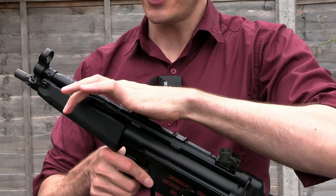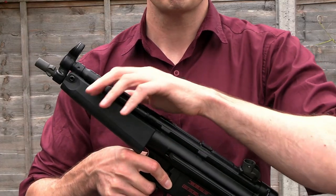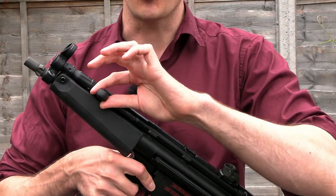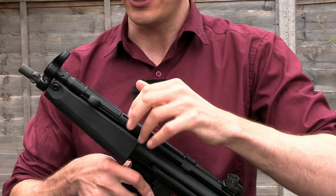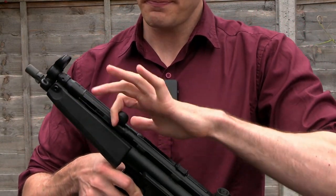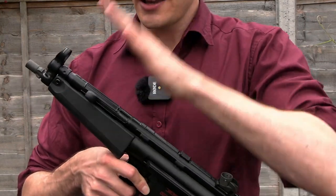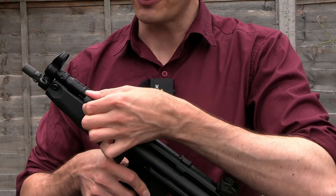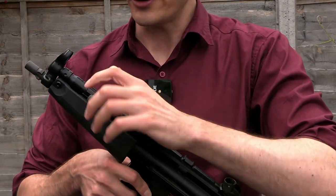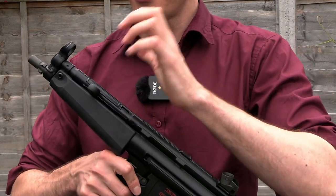Speaking of tight tolerances, the pin which secures the handle itself needed a lot of persuasion to get in, but once it's in place, it holds onto the handle perfectly. There's no wobbling, no lateral movement, nothing. It's holding onto it rock solid. That's what you want, so that allows you to do the old HK slap without worrying about this breaking off or it just becoming loose. It's just really super tight and solid.